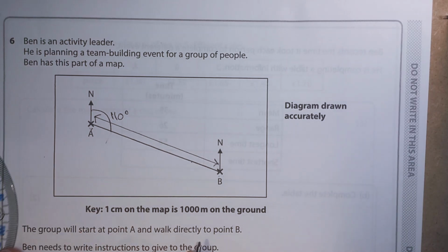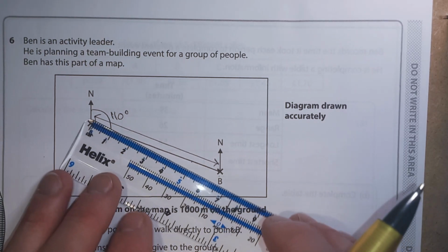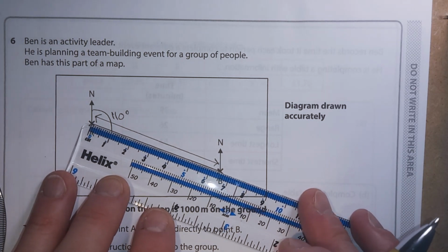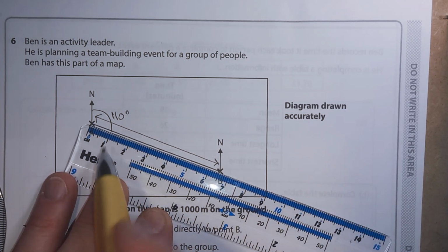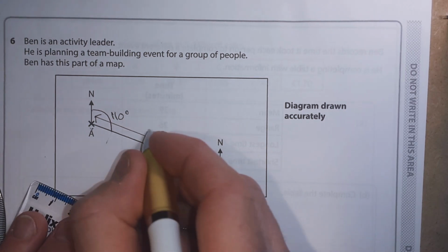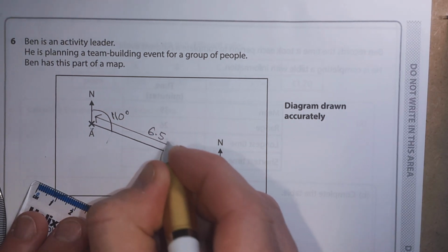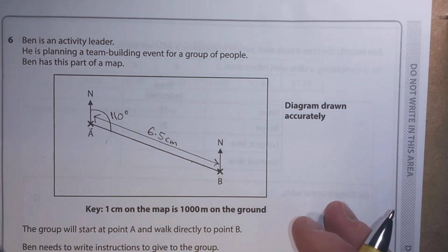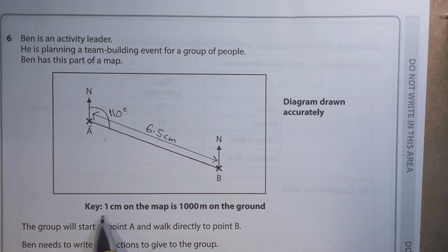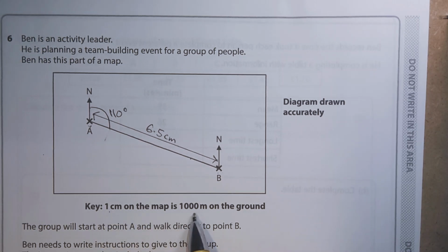Okay, so that's going to help us with the bearing. We need to know the distance to be walked as well. Well, we can measure that. And that is a nice exact 1, 2, 3, 4, 5, 6.5 centimetres. Okay. Now they're not going to walk 6.5 centimetres. That wouldn't be very far at all. It tells us that 1 centimetre on the map is 1,000 metres on the ground.